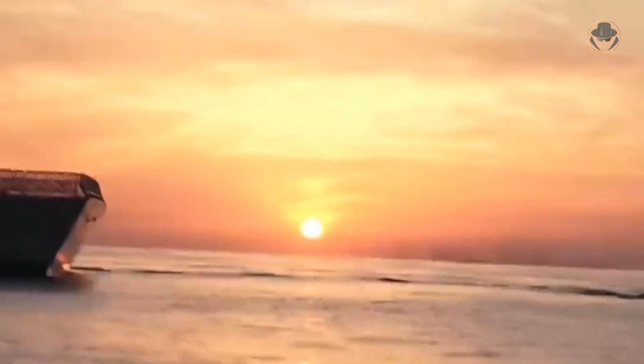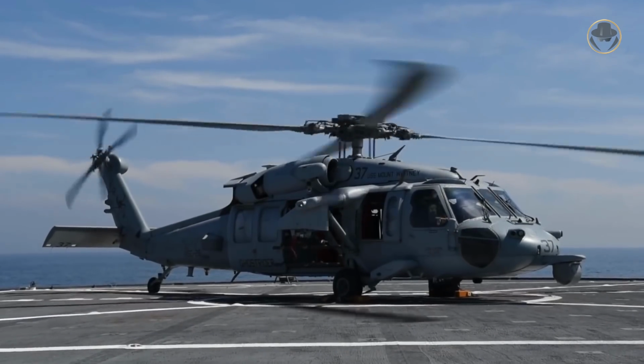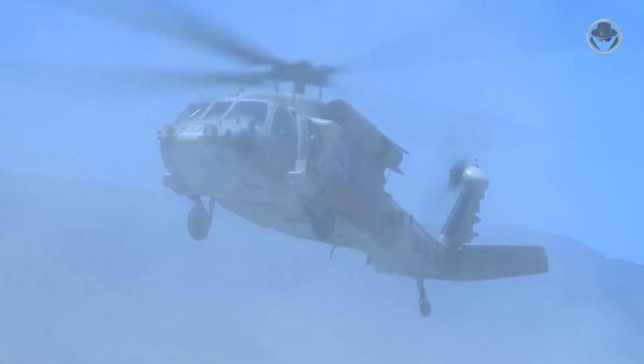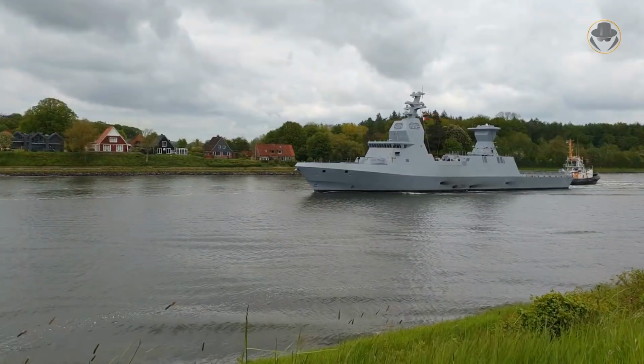The corvette has a helipad and hangar which are suitable for a 10-ton class helicopter. Israel will use its SAR-6 with the MH-60s. Besides, depending on the operational requirement, the corvette can carry a UH-60 utility or an AH-64 attack helicopter. What do these features of the SAR-6 class tell us?